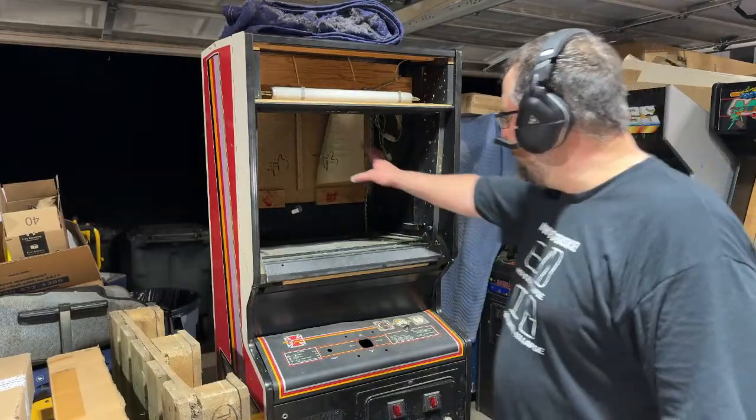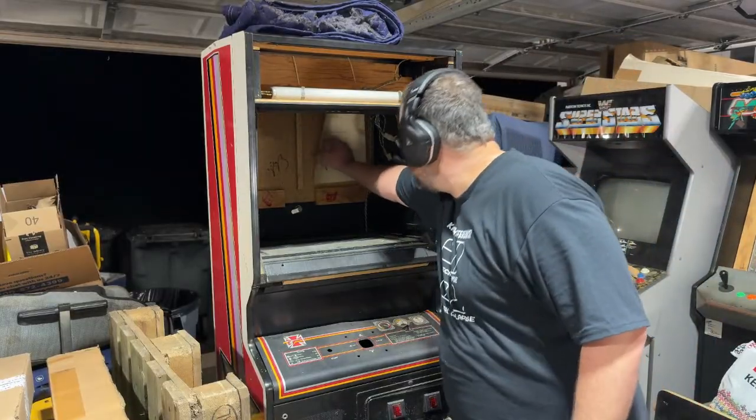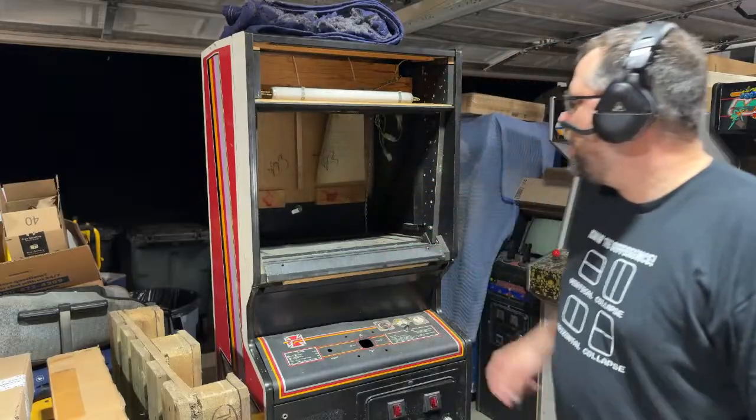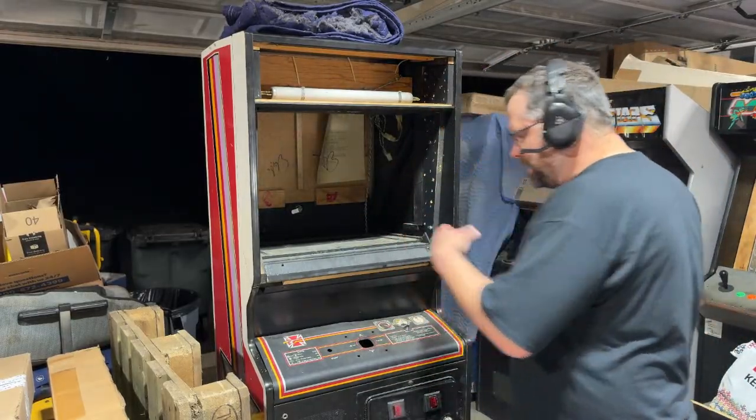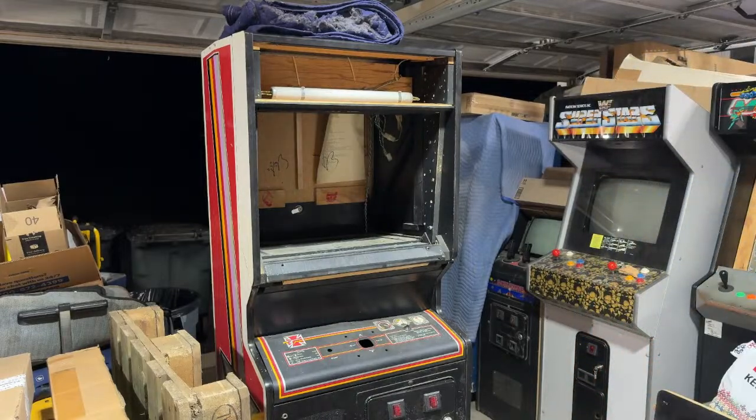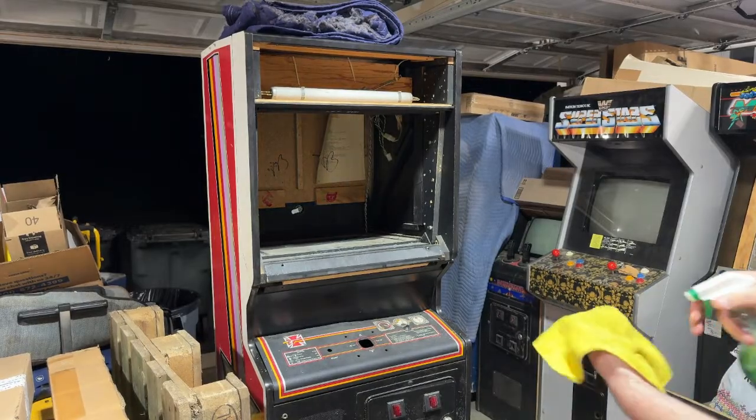It's a miracle that this little loose piece of paper, with just a single piece of tape holding it onto the cabinet, wasn't burnt up. So we can maybe clean that up a little bit. I don't want to just spray Simple Green in there because I don't want it to get on that little piece of paper. So grab a rag and probably just spray it onto the rag.